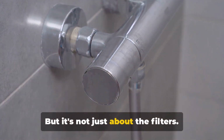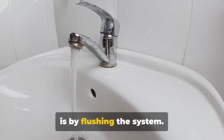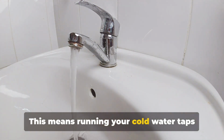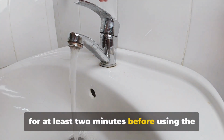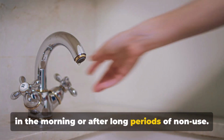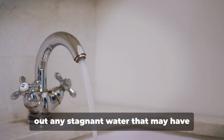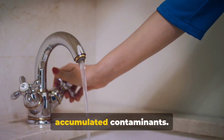But it's not just about the filters. Another key step to ensuring water safety is by flushing the system. This means running your cold water taps for at least 2 minutes before using the water for drinking or cooking, especially in the morning or after long periods of non-use. Why, you ask? This simple act helps flush out any stagnant water that may have accumulated contaminants.